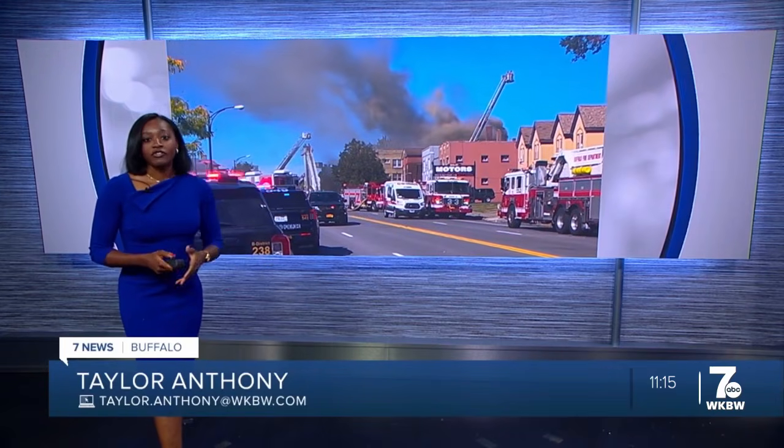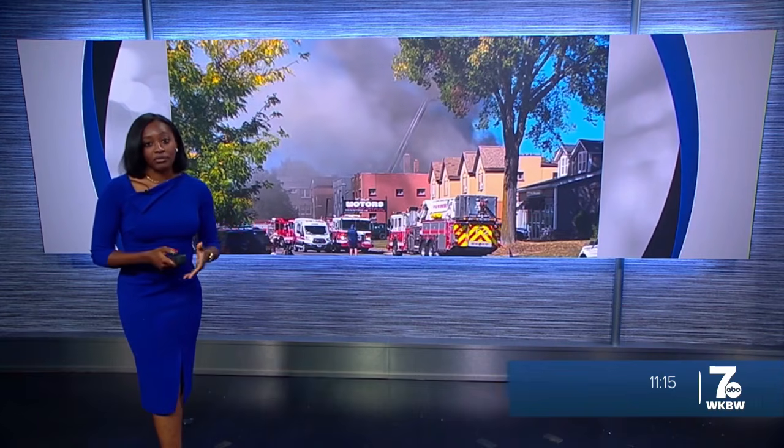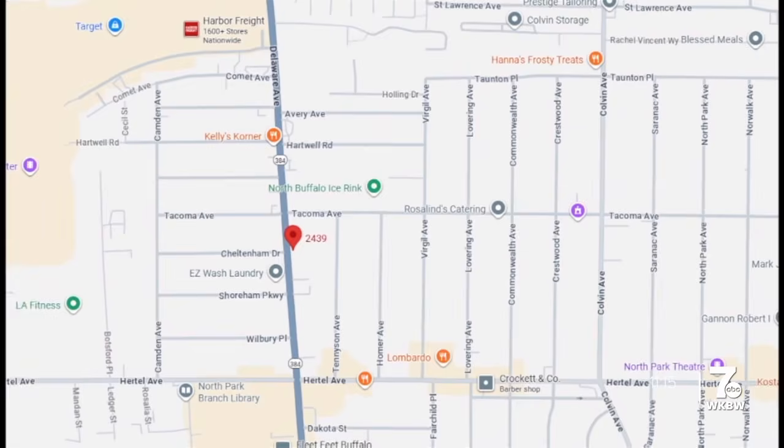Thick clouds of billowing smoke from that fire could be seen from miles around. Firefighters scrambling to the scene to extinguish the intense flames and help people get out of the building. The fire happening at an apartment building on Delaware Avenue. It's located just north of Hertel Avenue near Tacoma. That stretch of Delaware was closed in both directions for several hours, but it is now open to traffic.